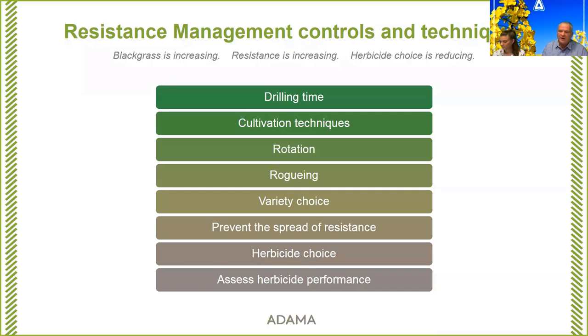We can't go into this in any great depth this morning, but here is a snapshot of just some of the things that need to be considered. It's not an exhaustive list, but certainly all these components, I would say, are very important.